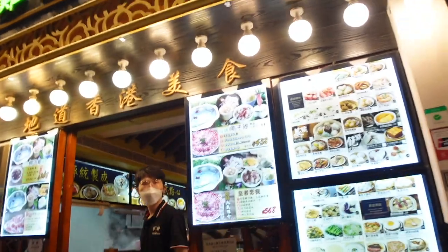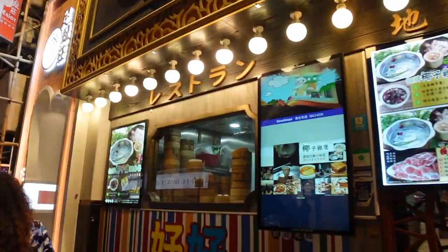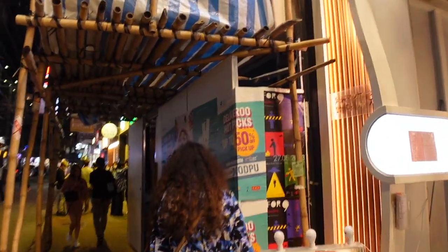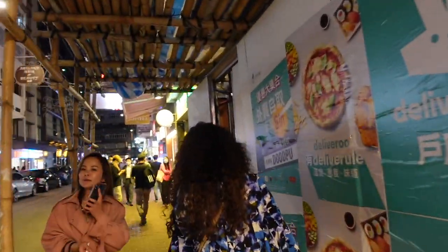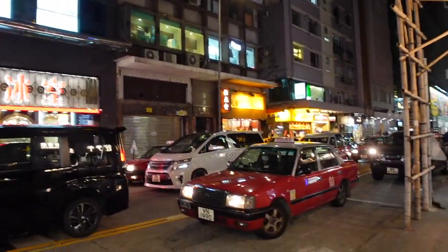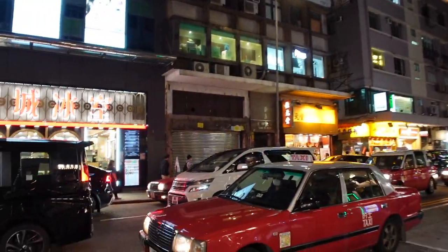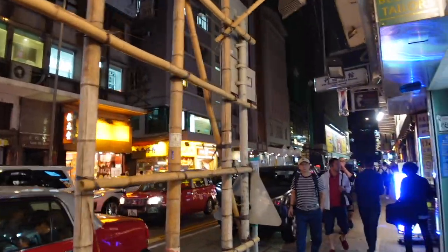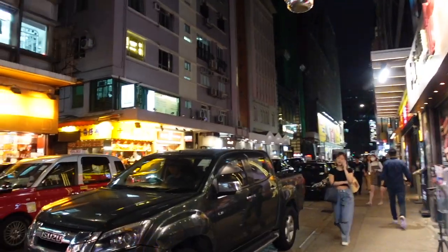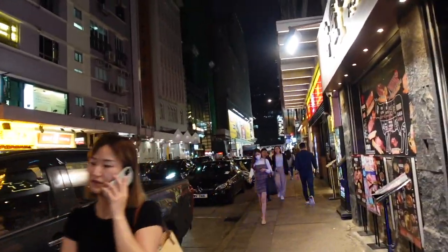Ooh, this looks like a nice restaurant. I'm also subconsciously looking out for a restaurant for later this evening so we can eat as well. So this is what we were saying about. It's just like a really cutesy kind of area. It looks kind of stereotypical here, but it does look a little bit like Chinatown in London. It's got that kind of feeling to it.